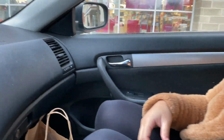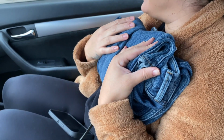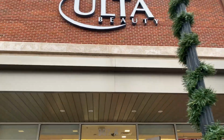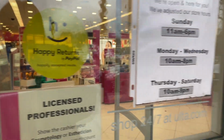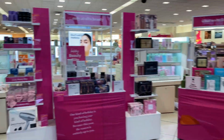Can you tell them what you're doing right now with these jeans? I'm returning jeans to Ulta. To Ulta! Apparently you can return certain things. Happy Returns. I'm happy to return these jeans at Ulta. So let's go see how this works. Oh gosh, we were just at the mall. There we go. Happy Returns. So, fun fact, guys, you can do returns at Ulta.